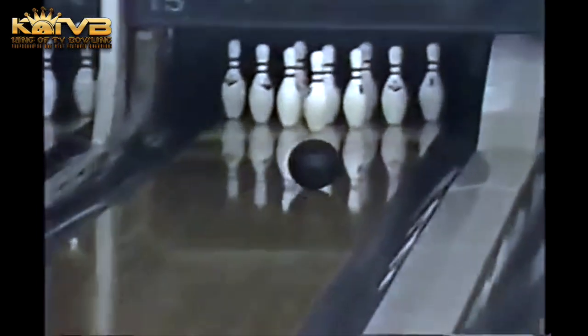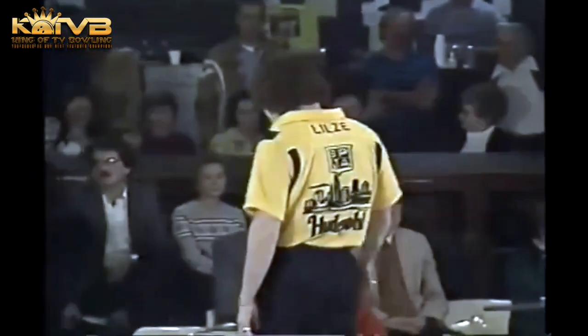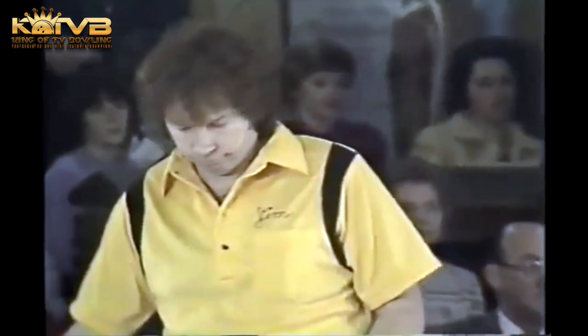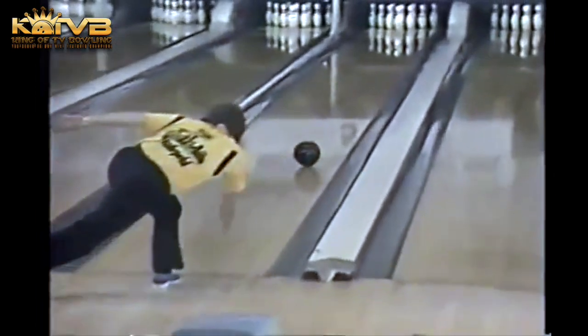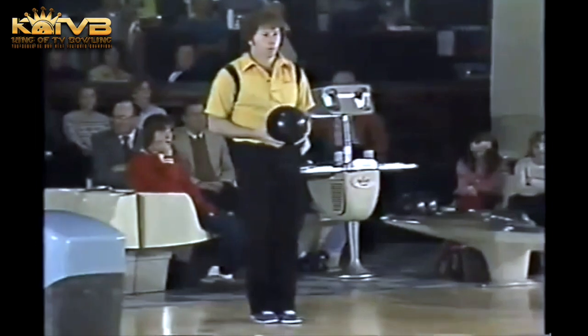Jimmy needs this shot. He likes it. Oh, solid 10. Threw it well. Execution in a crucial position shows the talent of Jim Lyles. Now we see the disgust on his face. You're proud of yourself when you execute. You're not happy when you don't get the desired result. Watch this ball, perfectly thrown. Rolling perfectly into the pocket, deflecting slightly. The 10 pin still there. Big shot for Jimmy Lyles.